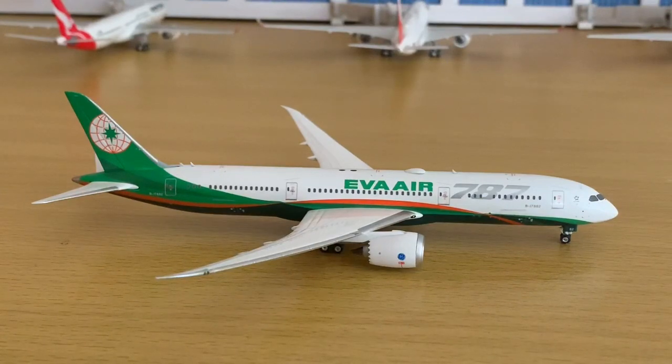Energy Models also did release this model, but they released, I believe, the first 787, which was registered as Bravo-17881. This, of course, is 882, which is the second one to be delivered to the airline.